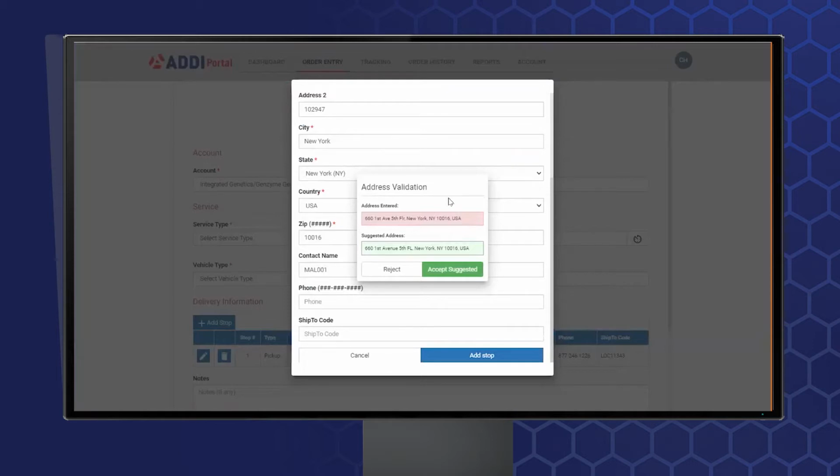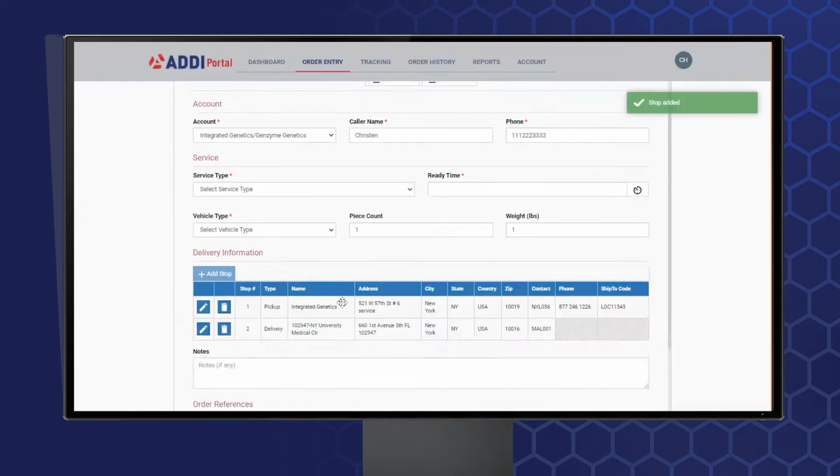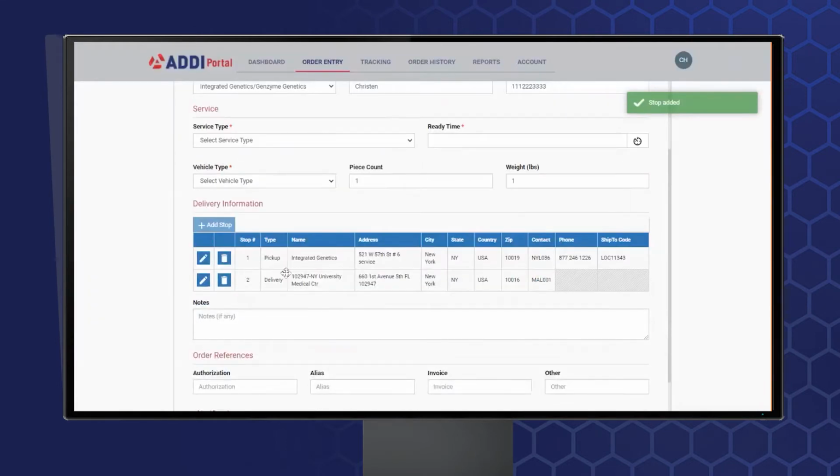Another key feature that we've added to our address book lookup is a Google address validation. So if you do have a typo when you're entering an order, or there's just something wrong in our system, we can validate that for you and recommend a suggested change. By doing this, it helps us ensure that we have better data in the system, and it can help eliminate possible delivery errors due to bad addresses.